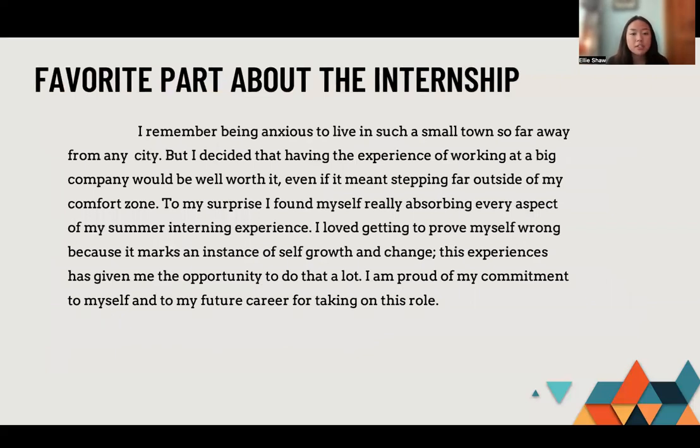So my favorite part about the internship, I definitely did enjoy getting to be on the production floor, seeing each process and how it was done. It made for a really unique opportunity to see something that not many people get to see. Now I really am able to understand the steps that it takes to build a house and to do it right. So that was very interesting for me.